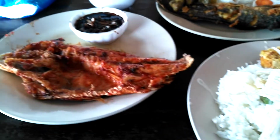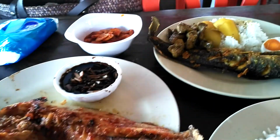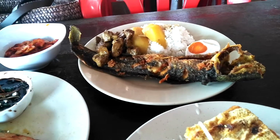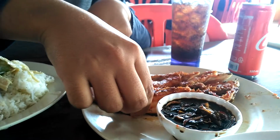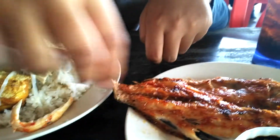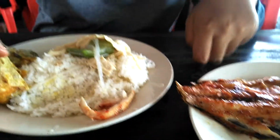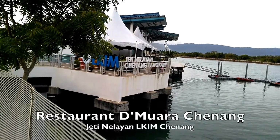You can see here I took a slice of fried queen fish. There's a finger mark grilled Malay style with sambal chili sauce, fried catfish, salted egg, and also the complimentary dipping sauce, which you can see, which is basically soy sauce with some chili in it. I think the price here is quite affordable. We took quite a few items, and the total bill came up to about 38 ringgit.